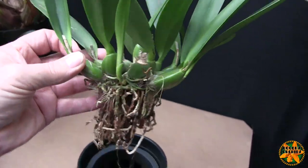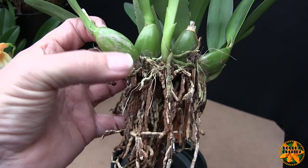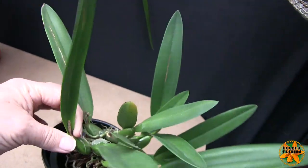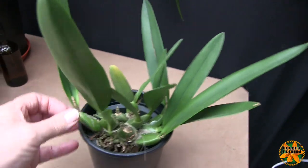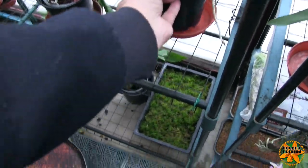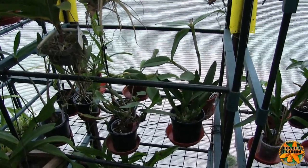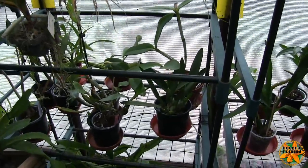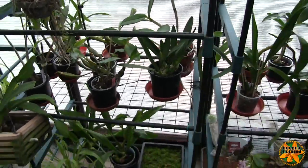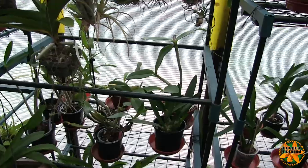I just need to get some new roots going on there. So there's a new root there, just here. It's not coming out of a new growth, it's coming out of an old pseudo bulb. If I see a few more, we will go for it. And we'll actually get that mounted. But not just yet. I'm patiently waiting with that one to see a reasonable number of new roots. Doesn't have to be loads, but some. And then it's a branching root system. Excuse me. So once it gets going on a mount, the roots, once attached, should start to branch, and then it will have a decent root system again.